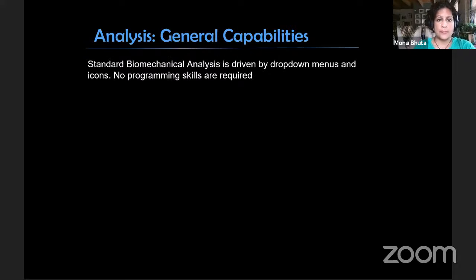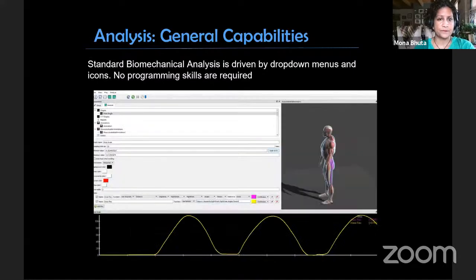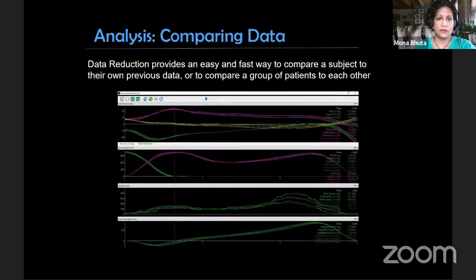So some general capabilities. The subject setup, recording, and analysis workflow is driven by icons, so it's fast and repeatable to operate the system. The analyses can be tied to icons, making it easy to access different analyses, such as from kinematics to joint angles and kinetic data, as well as user-defined data. The data variables are selected from drop-down menus or user-defined formulas using raw or processed data. The MotionMonitor also offers data reduction for normalizing data and performing ensemble averaging of trials across a single subject or group of subjects or patients.